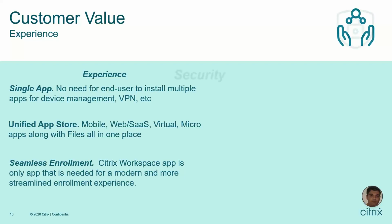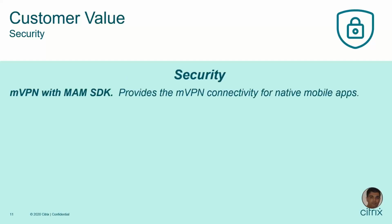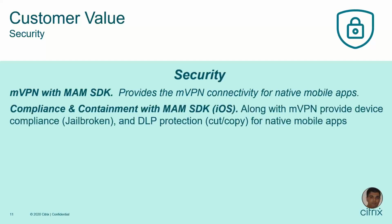Now let's move on to what it can do from a security standpoint, because that's very important. Think about this as admins, what you want to do. First, our micro VPN technology, integrated with the MAM SDKs that you integrate your applications into, provides secure access to your internal resources for mobile applications. On top of that, on iOS devices, not only do you get the micro VPN, but you also get compliance, like whether the device is jailbroken, and DLP cut/copy policies for your native mobile applications.